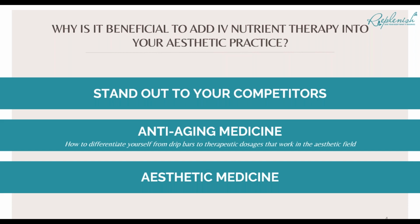And I will go over a lot of different topics regarding this when it comes to anti-aging medicine, when it comes to aesthetic medicine, using what you have in your office right now. So if you do have different types of lasers, if you do microneedling, if you do chemical peels, there's a lot of different procedures that everybody has, and it's so saturated, but you want to bring something different to your practice. Everyone wants the new and up-and-coming thing of what to do next.